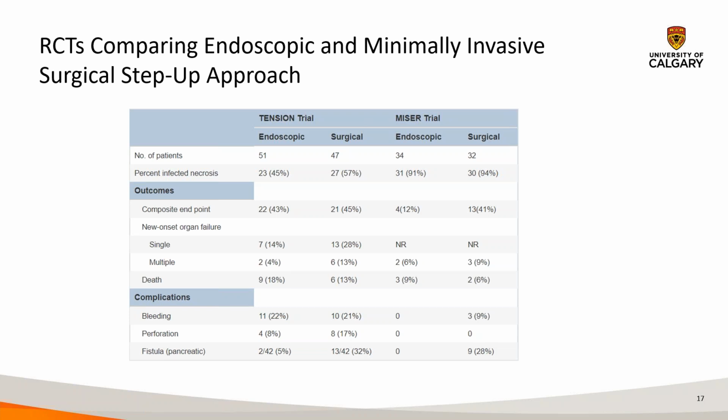So this is recent data, essentially 2 RCTs that were published this year, looking at endoscopic and minimally invasive surgical step-up approach. The first one is the MISER trial, and the second one is the TENSION trial. I'll talk about the MISER trial first. About 30 patients in each arm. The first arm was endoscopic, and it was a heterogeneous approach. Depending on what the gastroenterologist wanted, they used both plastic or metal stents, depending on what they felt comfortable with. And it was the same for the surgical arm as well.